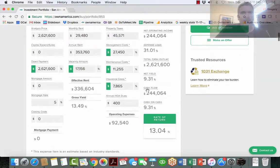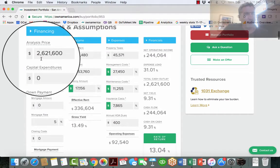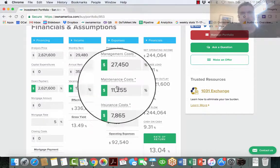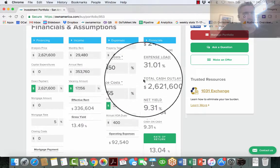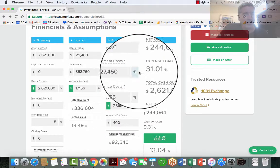So worth noting. Up top here we have our financials and assumptions, and this is a portfolio, again, with a $2.6 million asking price, a 13.5% gross yield, which is a solid 2 percentage points above what we normally see anywhere in a major metro in the state of Texas. So that's worth noting. Here, our expense load with our assumptions is 31%. You can modify any of these expenses and change these assumptions.